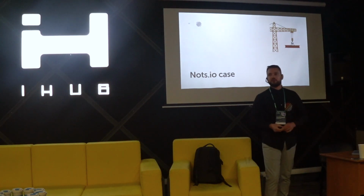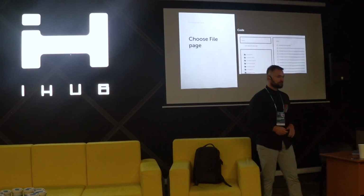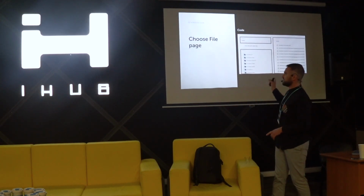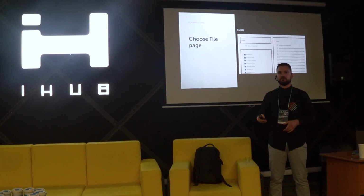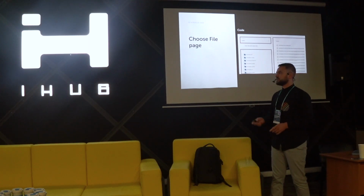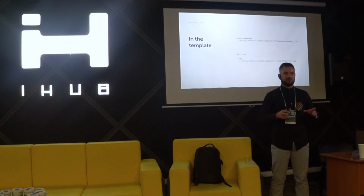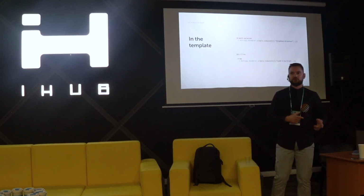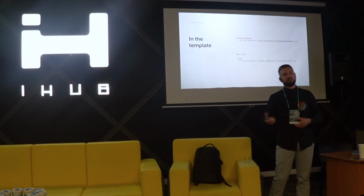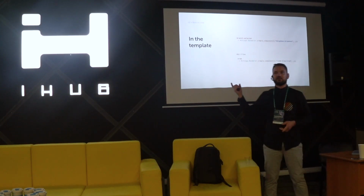So I will tell you today about one of our cases that happened with Elixir, Phoenix, and some other technologies. On our side, we have that kind of page. It's just a page where you can choose the file to open. It consists of several components, all of which are special components. They are written in ClojureScript, and we have to get the HTML from Clojure by doing such a thing in an Elixir template.